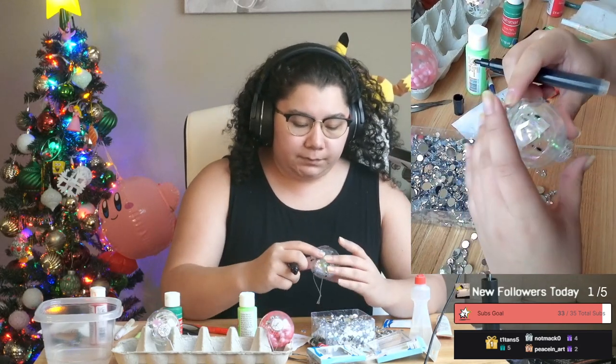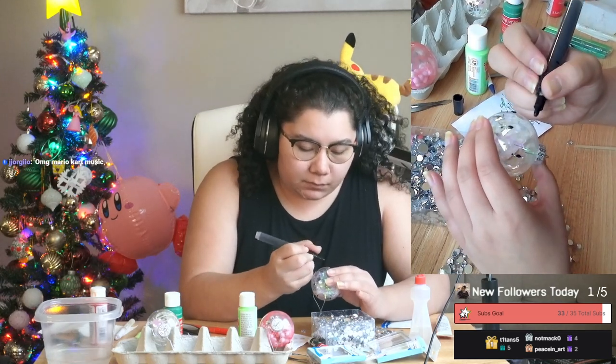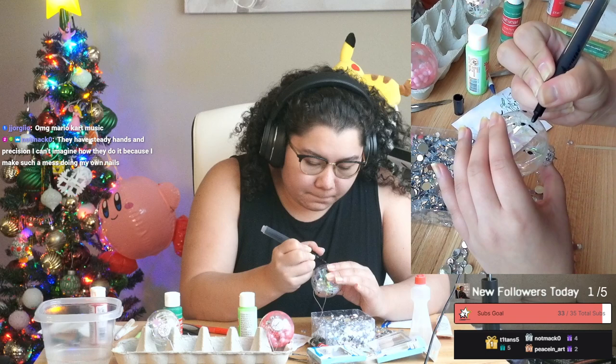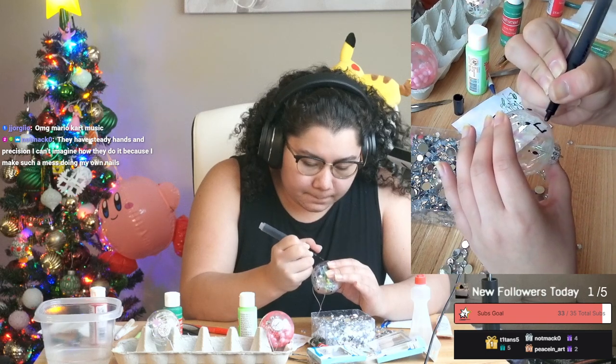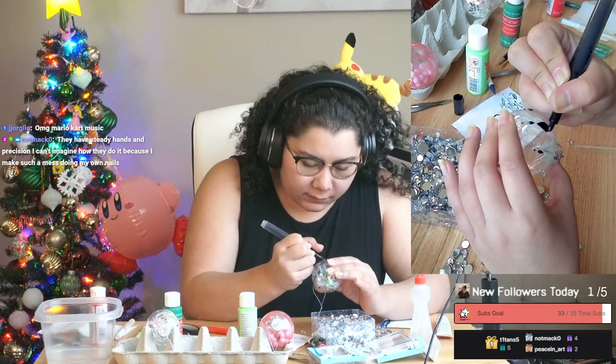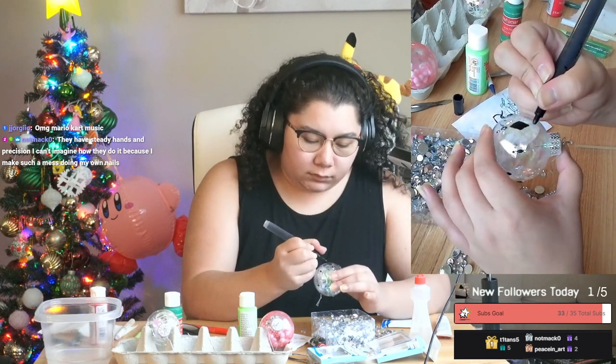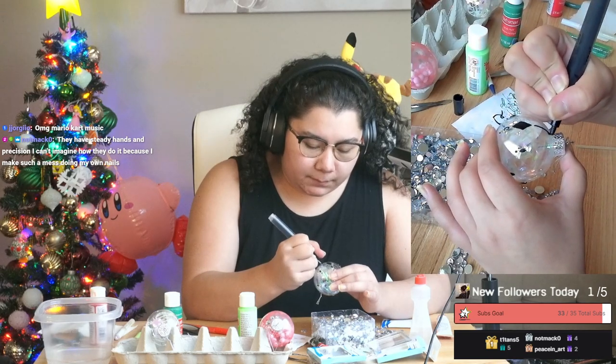So I'm gonna do a diamond shape. And then fill in. So you can fill in some of the negative space. Then a line cascading.